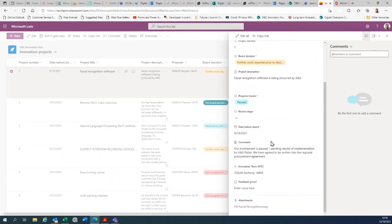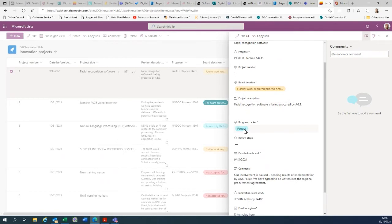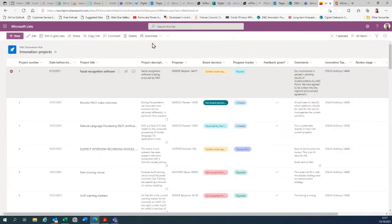And then it enables you simply to do the tracking that you would want to be able to do as to who's got what, to whom it's been allocated, at what state it's at in terms of its progress. This one's been paused, hasn't yet gone to the board, so further work is required prior to a decision being made.